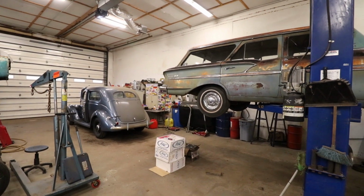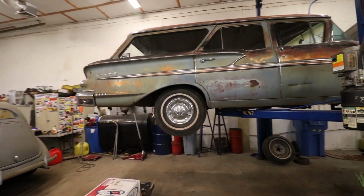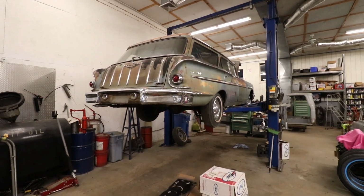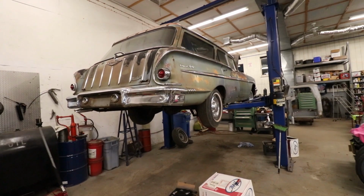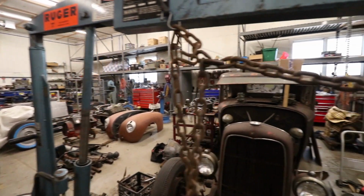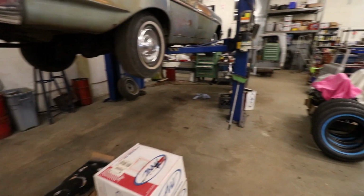This is a 58 Chevy Nomad wagon. Yes, the Nomad wagon is the first and only year with 4 doors being a Nomad. This is a badass car. We've had it about 10 years. And we were going to keep it as a family car, but we lost some space, and now we just have to part with it because, as you can see, it's a big car, and we just don't have the space, especially once we get out of here. You know, space is going to be reduced. So we got to let that one go. Can't keep them all, that's what they say.